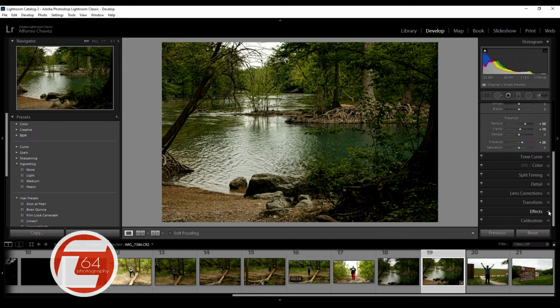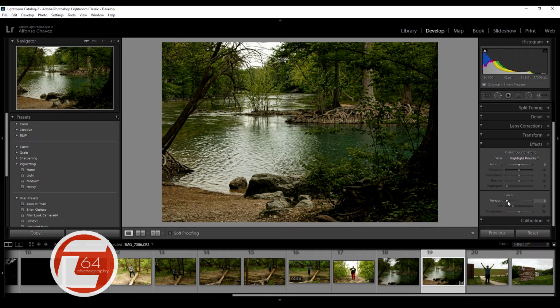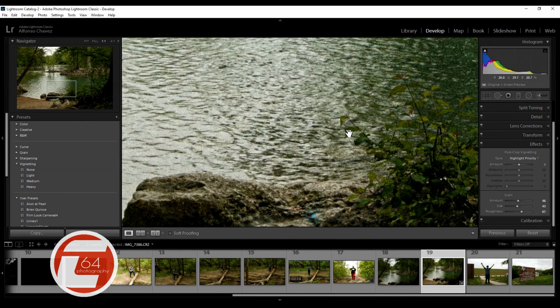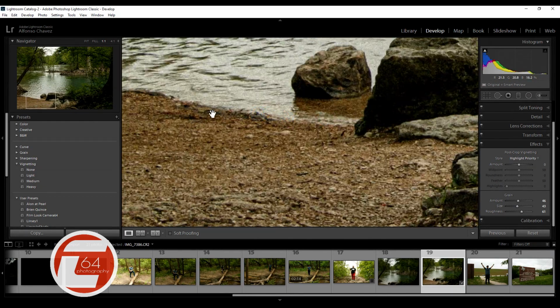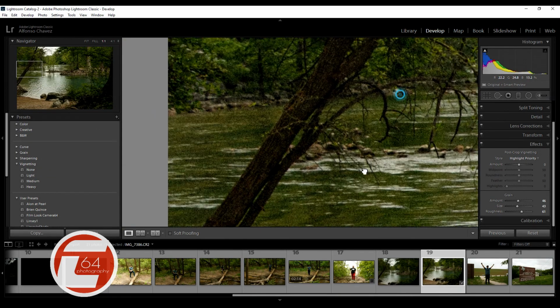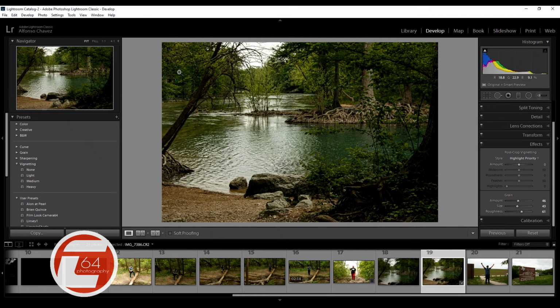We'll go down to my effects. We're going to definitely add in our grain so we can keep our set going here pretty nicely. And I like the way that looks. See, and the picture doesn't have to be perfect, guys. See, if you're looking at this on a pixel level, you're probably saying, man, it looks like crap. But look at that, the overall picture is actually pretty nice. I like that. I do like that.